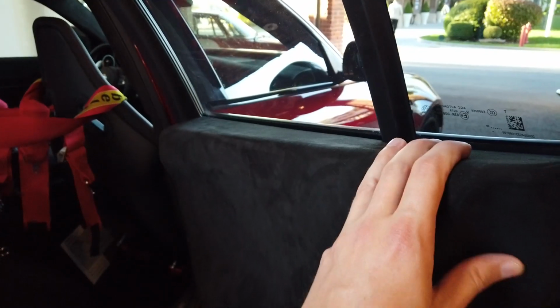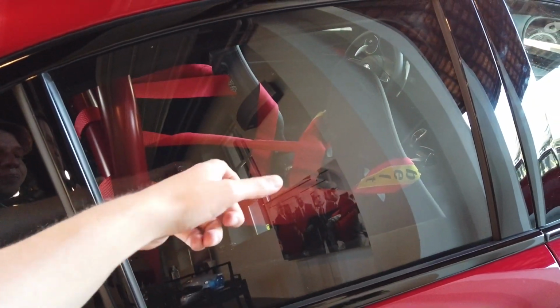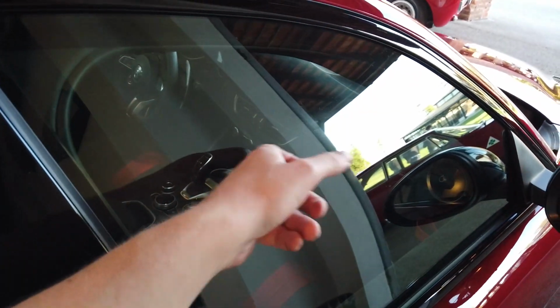Oh, and by the way guys, don't forget to lock yourself in the back seats because the rear door panels are empty. So more details to make it lighter. Also, this is Lexan, this is still glass.